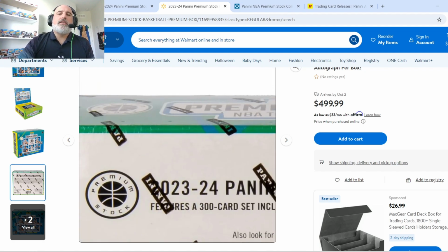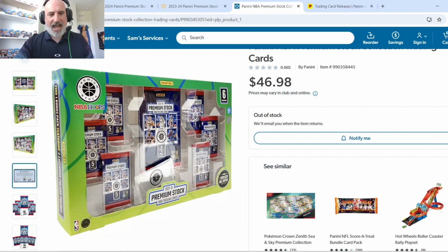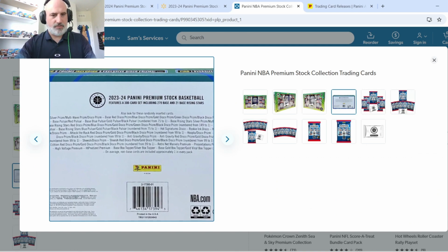And then finally, I don't know if it's exclusive just to Sam's Club, or whether we'll see this at Costco as well, or even at Walmart, or it might be just exclusive to Sam's Club. But there's going to be this collection box, and this is going to be the only format where you can find black pulsars and black discos. They will be numbered to 1, as well as the disco parallel, basically reds, blues, golds to 10. This will be the only format. These collection boxes is what they're going to call them. They'll also come with the oversized cards.